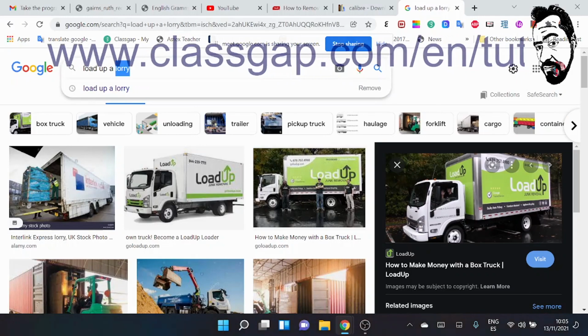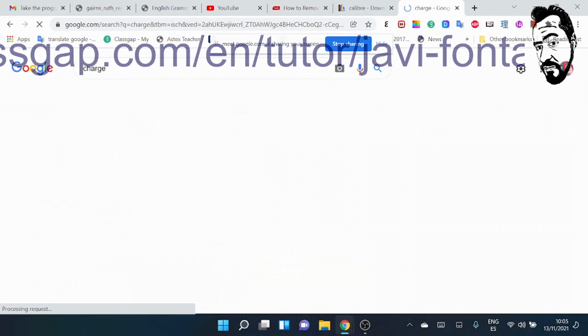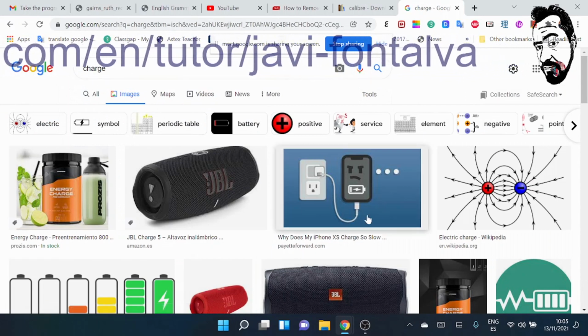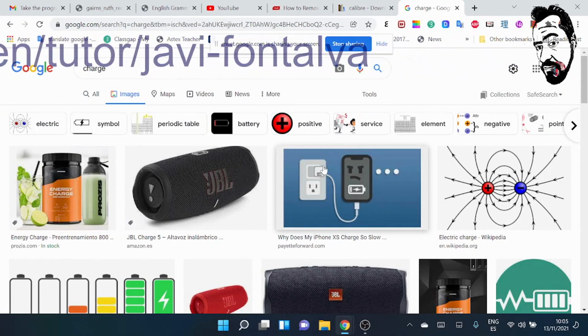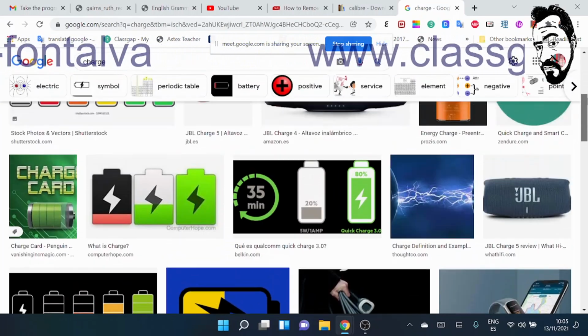By the way, when you talk about your mobile, we don't say loading, we say charge. So this is charging, yeah? You charge your batteries. For example, you charge the battery.